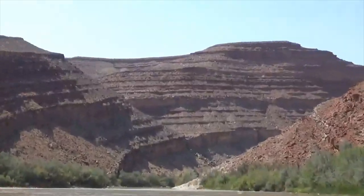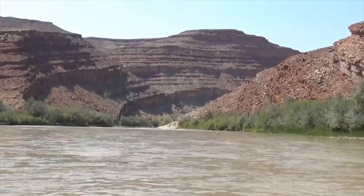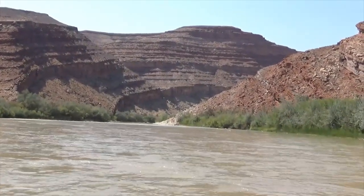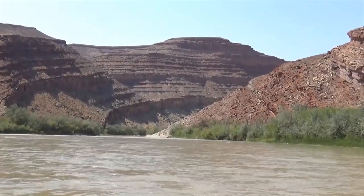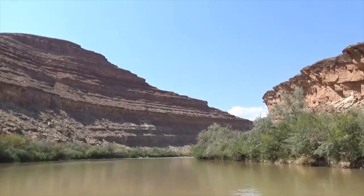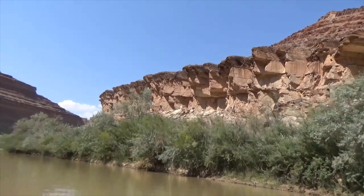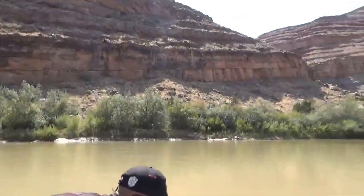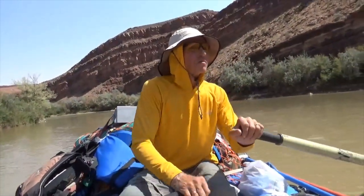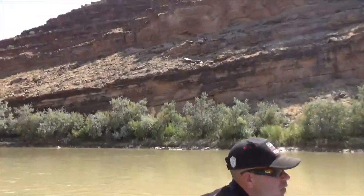All in a day's work. Wow, this is cool. Right. Fantastic. Push that back underneath there. Stays in there. Okay, we're now entering the canyon. We just had a little rapid behind us. It was a little fun. Alan looks exhausted. Oh, there he is. He's smiling. It's beautiful down here.